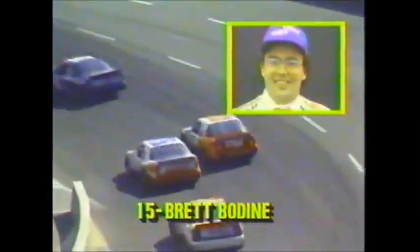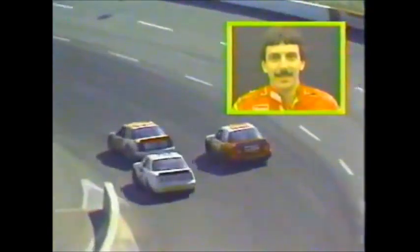Coming off a great run last week at Charlotte Motor Speedway, Brett Bodine in the Bud Moore prepared Crisco Ford. There's Bodine, and of course there is Greg Sacks, being shown in the picture. Sacks driving, of course, the Buddy Baker car, the Red Baron frozen pizza machine. Jimmy Means in the car number 90. Means is subbing for Benny Parsons, who joined our crew today. Thankfully, Benny Parsons is in the pits there. And Means out of Forest City, North Carolina, 38 years of age.